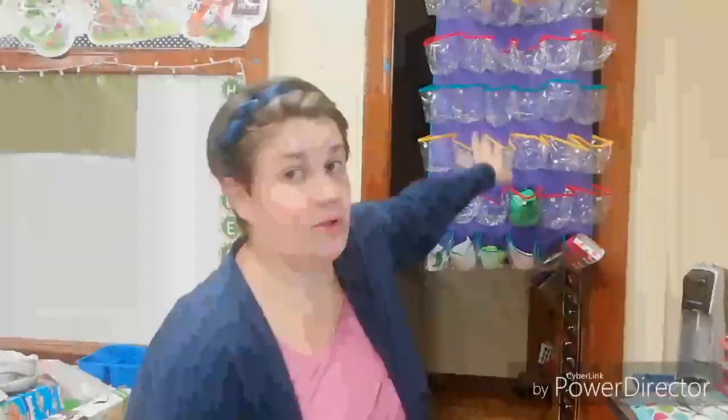And then in this little organizer thing that I have here, I will keep their extra supplies. So if your number is 5 and you need something extra, I'll come over and get it from your spot, and that way I kind of know who's using their supplies in a good way. They have to pay to use the bathroom.